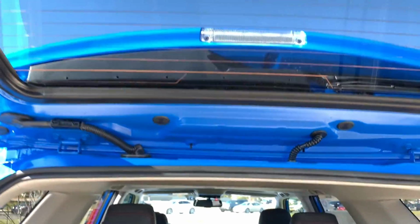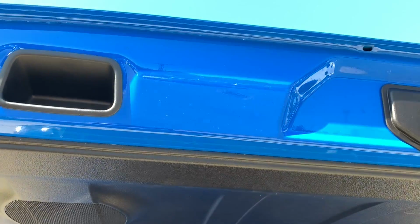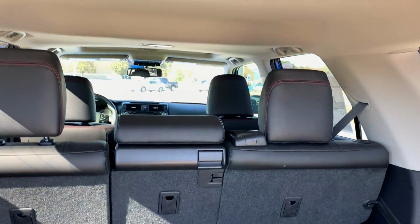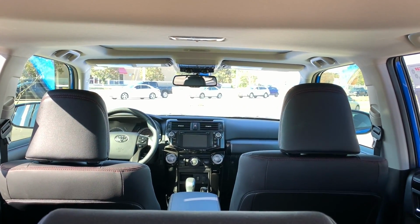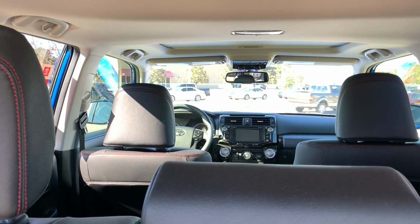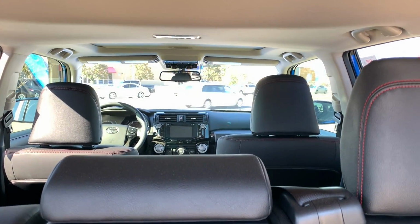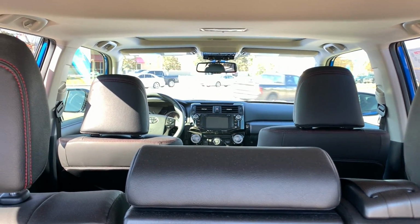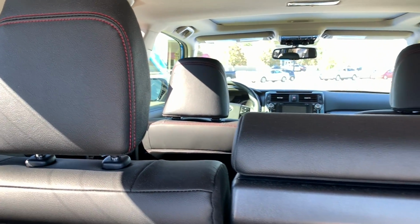No automatic lift gate, no automatic close lift gate. All you have is these nice little grip handles right here. Again, 4Runner, very, very old school, guys. There's no push button start, no automatic unlock when you walk up to the car. Very, very old school. No parking sensors, no Toyota Safety Sense, none of that. That's why these things are super reliable, and people still love them and they still snatch them up.